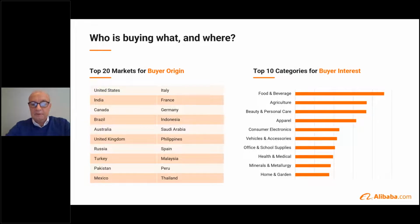Then the question is, who is buying what and where are they buying? And here's the proof also of our B2B platform not being directed to China, or it is not about China. It is about exporting to other markets worldwide. And the number one market is the United States. And second is India. You can see a lot of large countries there. And you can even see the UK as the 6th country. So if you would like to engage with potential buyers or sellers in your home country, the United Kingdom, the 6th largest country for buyer origin is the UK. And you also see EU countries like Italy, France, Germany in the top 20. So it is really a global market here.